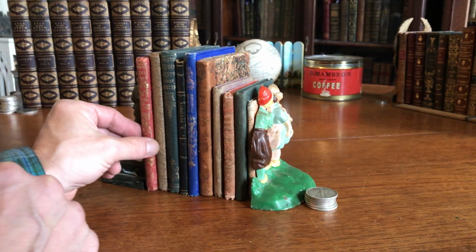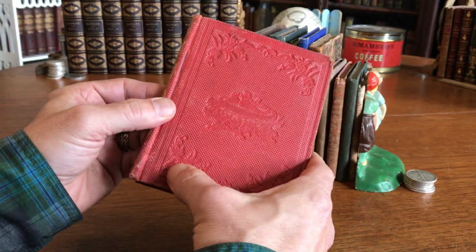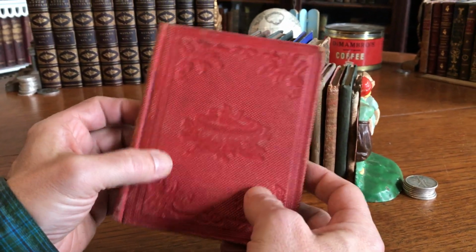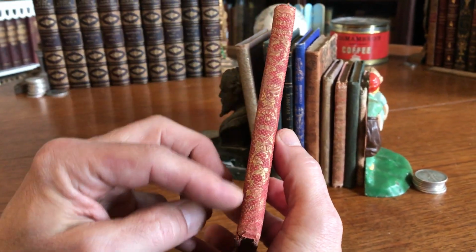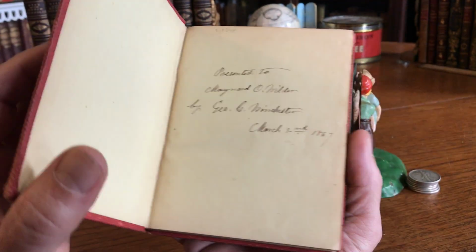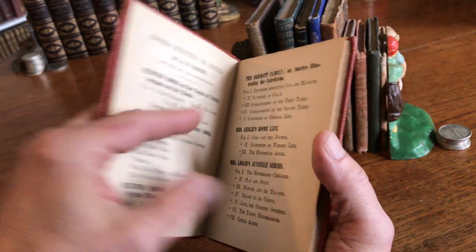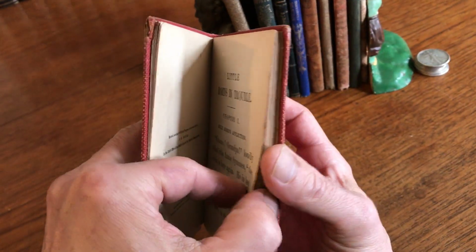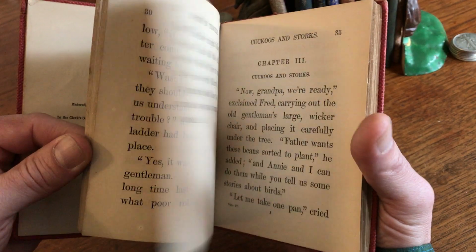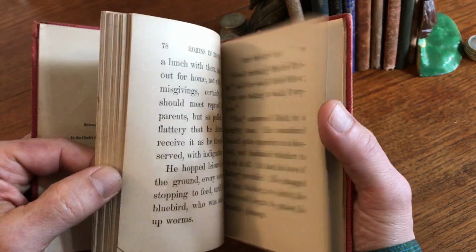We're looking at a charming assortment of mid-19th century juvenile books. We see here the typical era style of pebble cloth, embossed in blind binding with ornate gilt stamped spine. Nice 1867 early presentation inscription, and we'll see that this book, like most of these books, has wood cut illustrations, some more than others. That's a nice little bird binding.